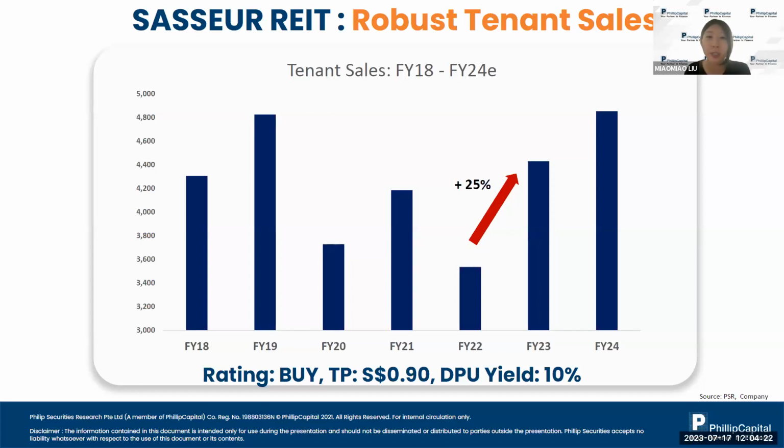And tenant sales pre-pandemic were already growing at 12% year-on-year. And with the normalization post-COVID and the pickup in consumption, sales in FY23 are expected to increase by 25%, also translating into a 10% dividend yield.